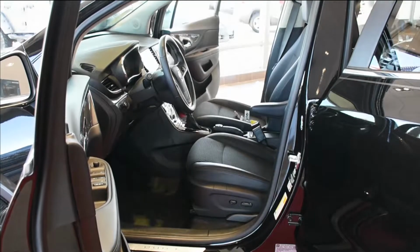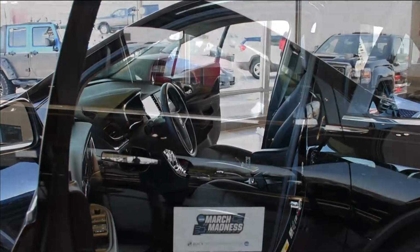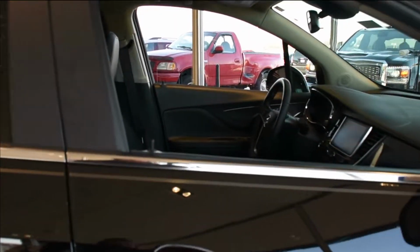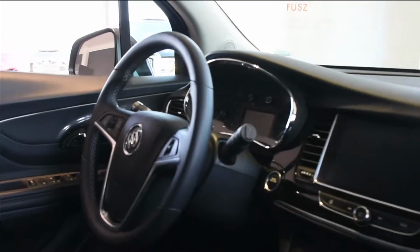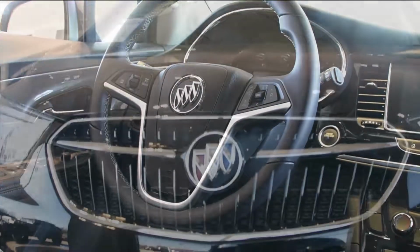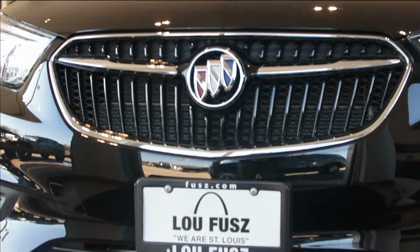So if you have kids in college or school and you're looking for something reliable, safe, and affordable, Buick Encore. What a great deal for $99 a month. No money down. Look to the Buick Encore at Fusz Buick GMC.